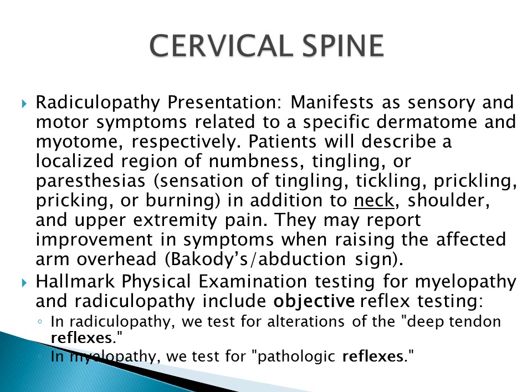Okay, so that's myelopathy. What about radiculopathy? How would someone with a bona fide radiculopathy present to you in interview and in the physical examination?